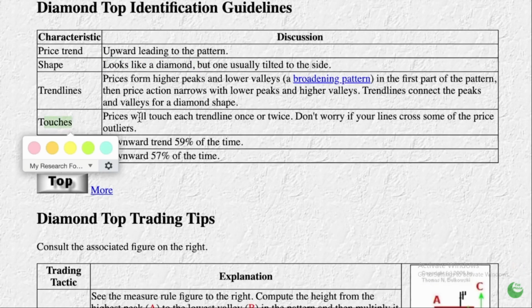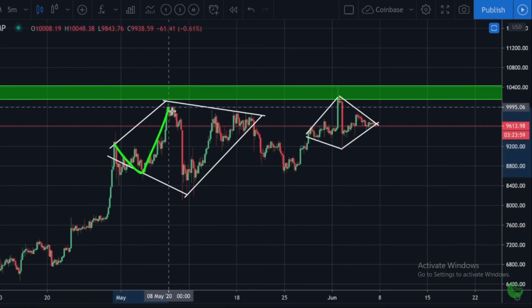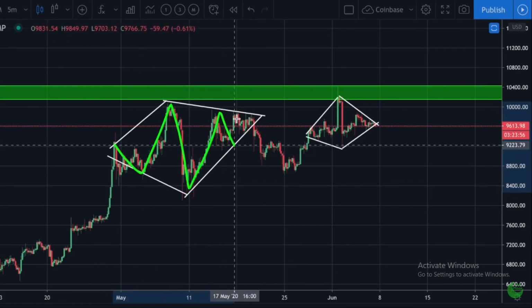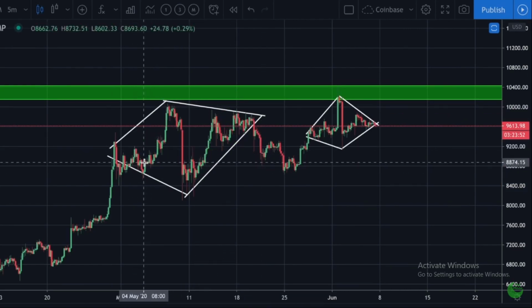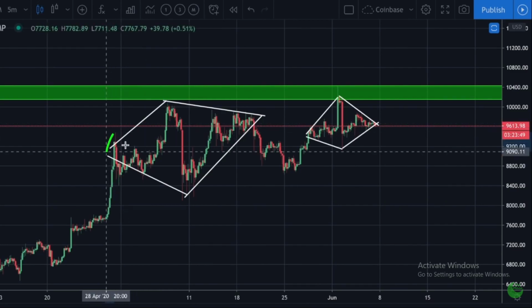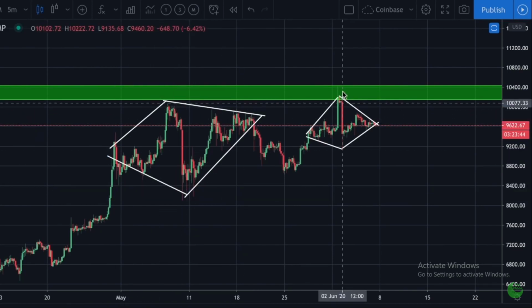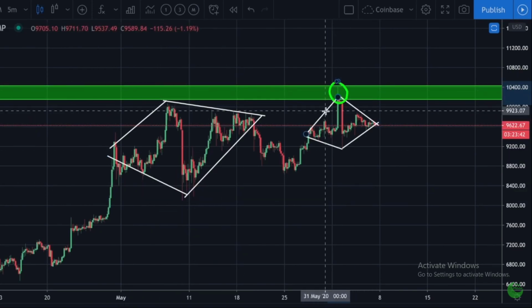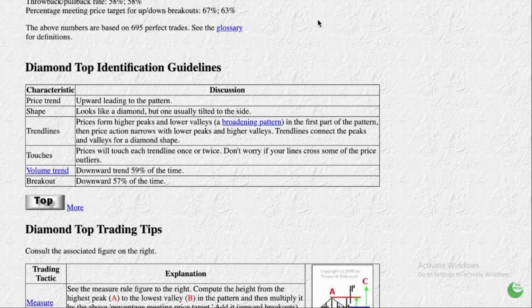And then touches: prices will touch each trend line once or twice. Don't worry if your lines cross some of the price outliers. So basically, this is the only pattern where it can look quite messy. Other patterns are supposed to have at least 2 touches on every trend line, but now on this trend line here we only have 1, for example, but according to Bulkowski that's fine. And some of these outliers, we can see big spikes above and beyond, but that shouldn't be a problem according to this pattern site.